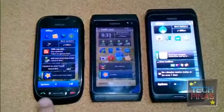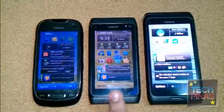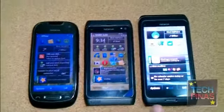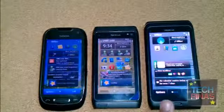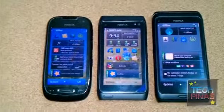Nokia C7 comes in charcoal black, frosty metal, and mahogany brown. N8 comes in dark gray, silver white, green, blue, orange, and the recently released pink version. E7 you can get in dark gray, silver white, green, blue, and orange. So there. Now let's go to the ports and the buttons.